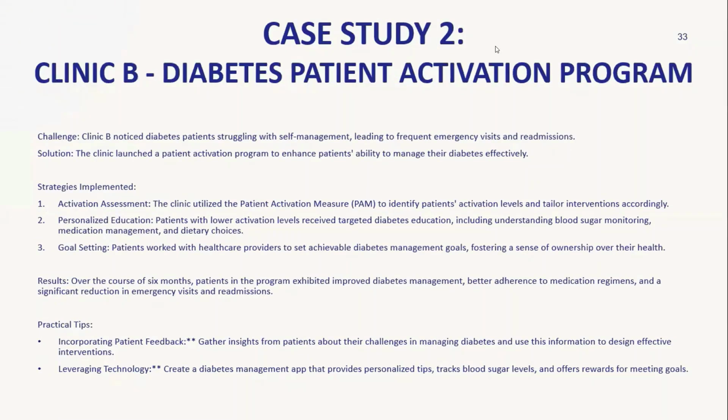All right. A clinic noticed that diabetes patients were struggling with self-management, leading to frequent emergency visits and readmissions. The clinic launched a patient activation program to enhance their ability to manage their diabetes effectively. Some strategies: they used the patient activation measure, or the PAM, to identify individual patients' activation levels and tailored the interventions accordingly. Patients with lower activation levels received diabetic education, understanding blood sugar monitoring, medication management, and dietary choices. And as you move up that PAM, the education changed. It wasn't a one-size-fits-all. As you moved up, your education moved up with you.